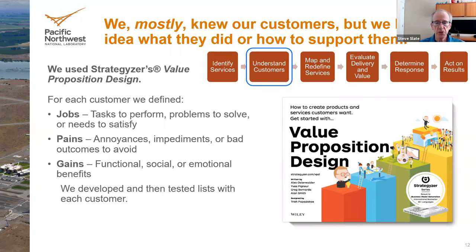Just to be fair to Strategizer, they are focused on commercial products, principally a single product, really fine-tuning its value proposition to maximize profit. We took this into a little bit of an off-book application, and I'll explain that. It's very simple. There's no rocket science here. The value is basically sweating the details, doing the work.